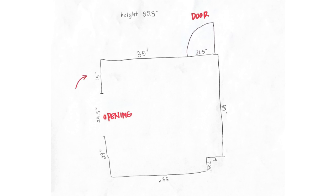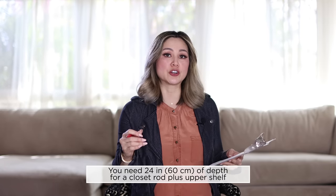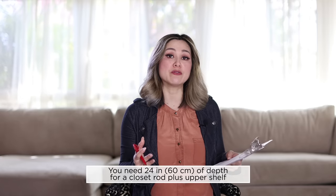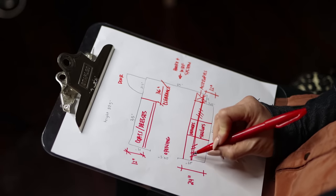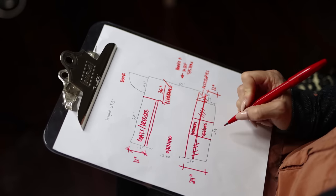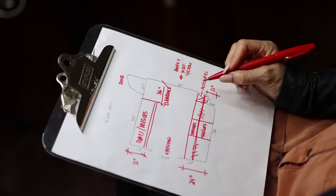So I'll be marking up this floor plan with my key ideas to show Kelly how to better use her space. We've got 15 inches of depth on one side, which is usually not enough to hang and store clothes. You typically need about 24 inches of depth in order to hang a rod, which is about 12 inches away from the wall, and then you could put a shelf right on top of it. So the only side that we actually have 24 inches of depth is this 29 inch side. So I'll be putting a rod on this side. 12 inches from this space would be your hanging rod.